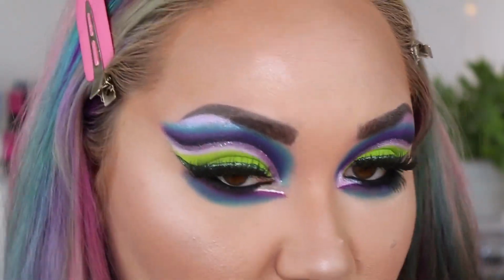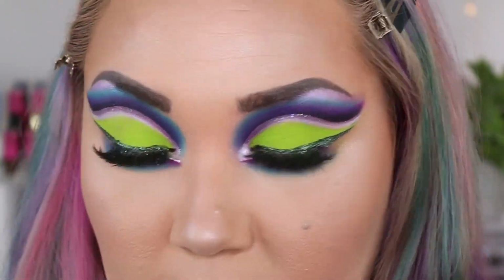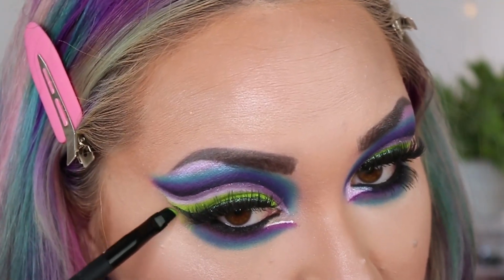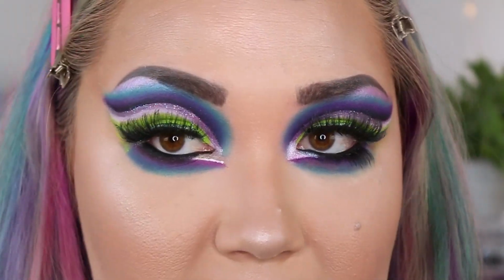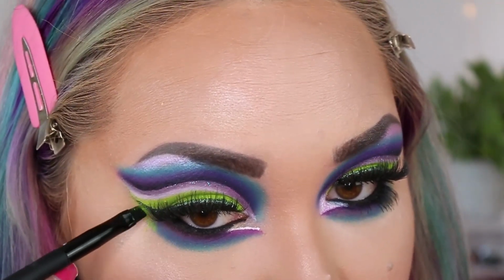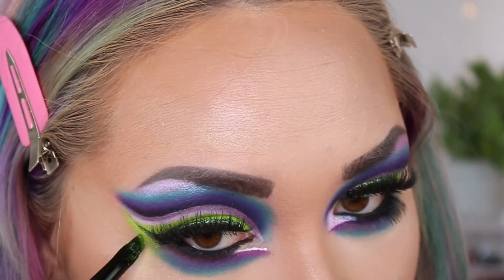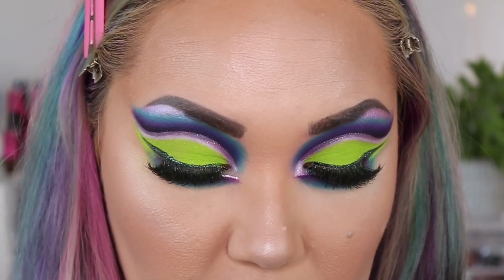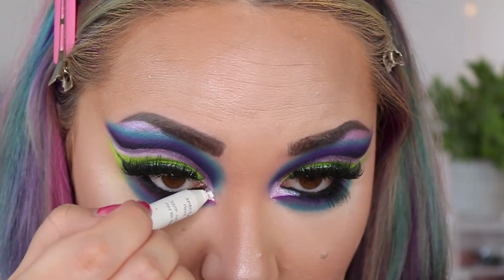And just to help tie that green in with everything, because it kind of just got lost, I'm just going to dip back into it. And where this blue ends, I'm going to start to blend it and kind of just bring it up into that wing. It's not necessary, but just so it doesn't look like a sudden stop, you know? And then I'm going to take my NYX Jumbo Eye Pencil in Milk and just fill in this area, this corner.